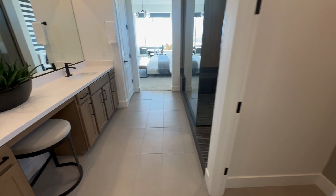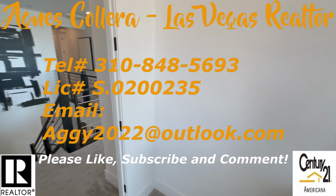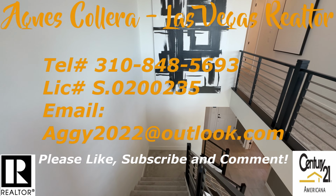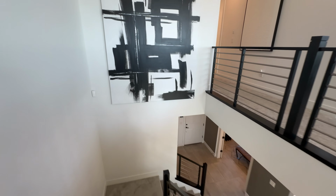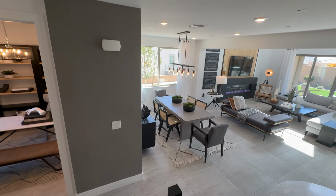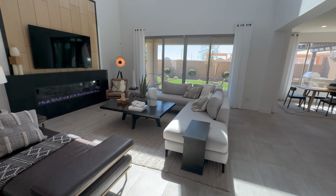Overall, this house has plenty of space. It's a gorgeous house. If you are interested in owning one of these homes here in Valridge, you can contact me at 310-848-5693. Again, this is the Sanremo. Starting price is $627,990. It's 4-bedroom, 2.5-bath, and 3-car garage, and 3,104 square feet. There is an HOA in this community for $102, and also there is a SID fee of $288 that they will bill you semi-annually. Again, I love this house, it's very gorgeous. Love the open layout concept.